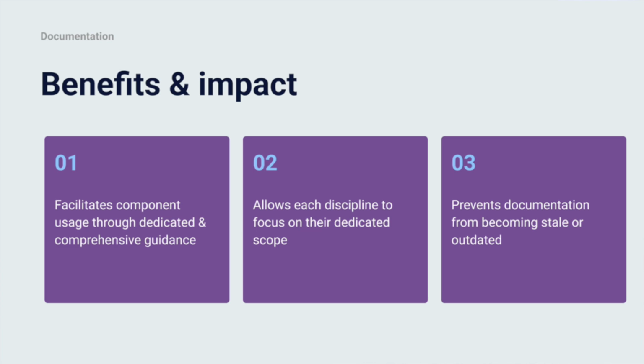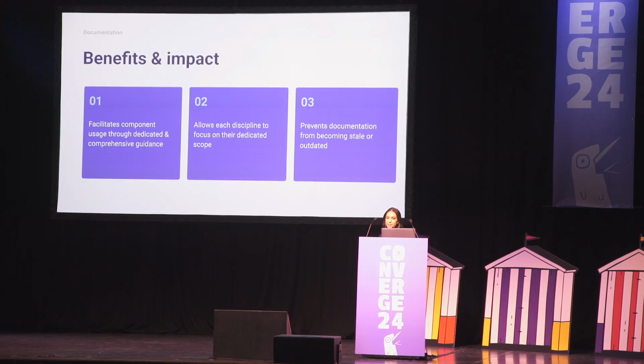The components have to be ready on 3 fronts. The design is in Figma, the component is in code, and we have documented guidance. And this ensures that we provide multifaceted support for all of our components.